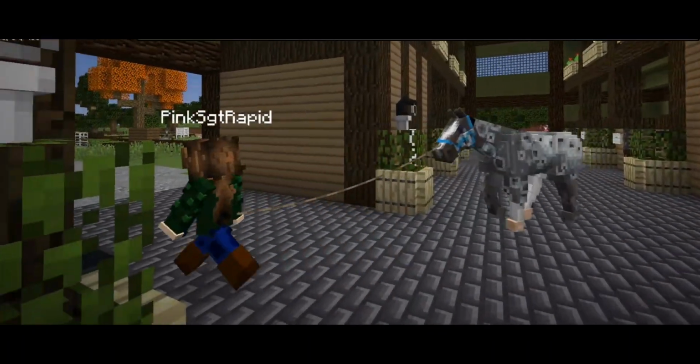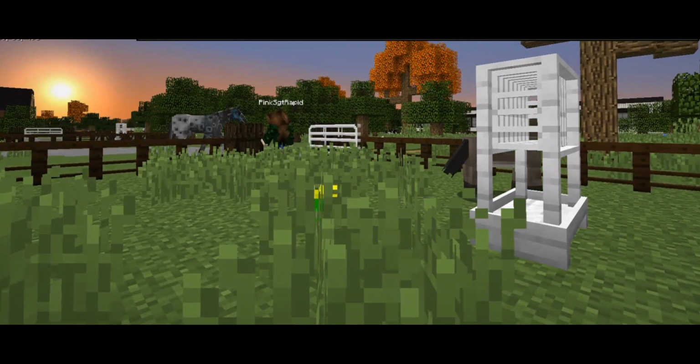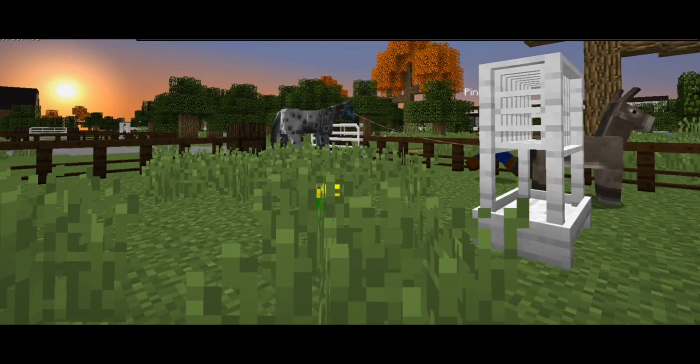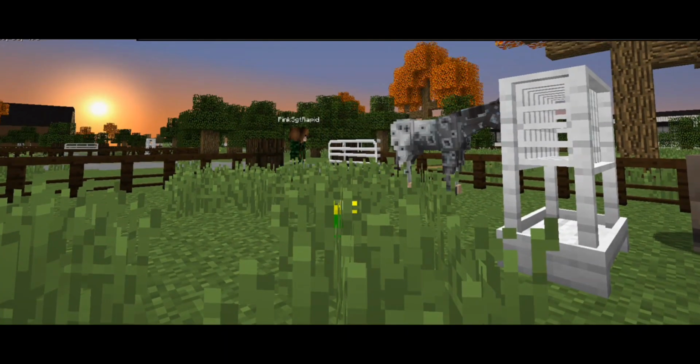And now it's time to take out my 2-year-old colt, who is not named yet and still needs to be named, but he comes into the solo pasture with his 2 friends, Shrek and Mr. Llama.